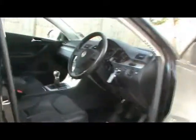Okay, and inside the car, full black leather interior. No rips, tears or stains on any of the seats. Really well kept. Got an armrest with cup holder and symmetrical storage as well, and rear air conditioning vents. Driver's seat is electric, and both front seats are heated.